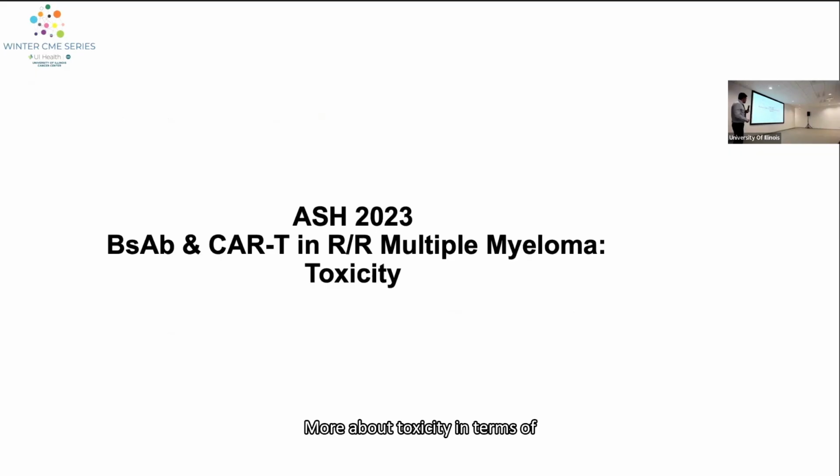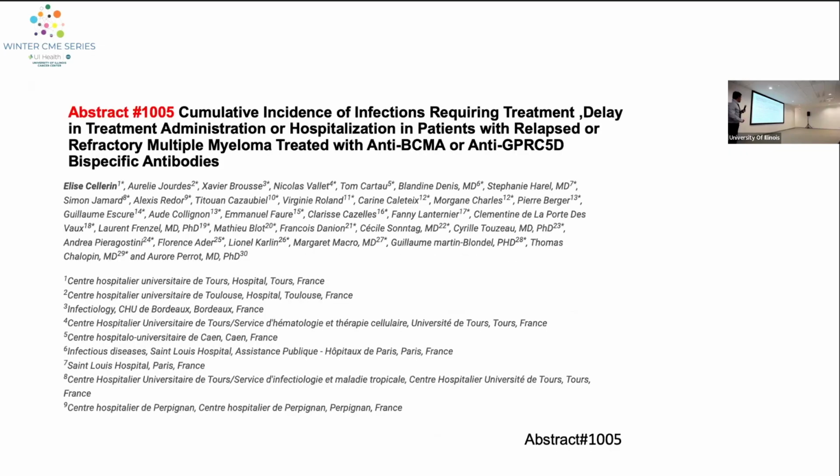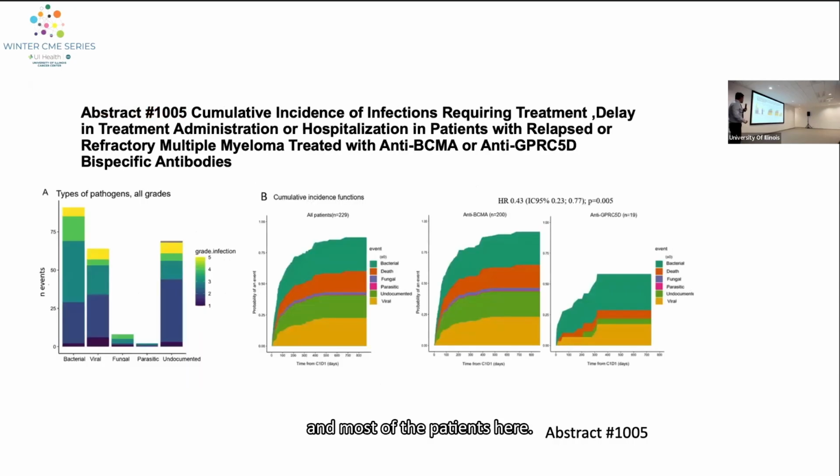More about toxicity in terms of what we saw at ASH. With this abstract, I'm trying to show you which patients get more infections. Do anti-BCMA bispecifics or talquetamab get more infections? So this is a French retrospective analysis. And most of the patients here received teclistamab, 200 patients.